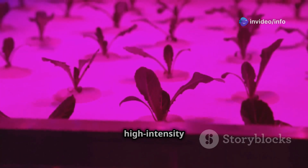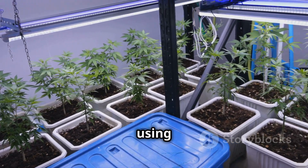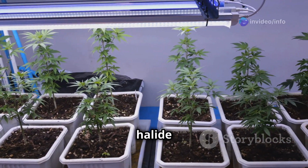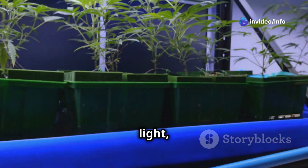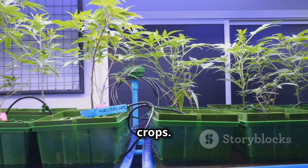Next, let's talk about high-intensity lighting. While LED grow lights are incredibly efficient, using high-intensity discharge, HID lights, such as metal halide or high-pressure sodium lamps, can provide even more intense light, leading to faster growth and larger yields, especially for fruiting crops.